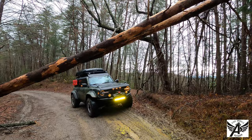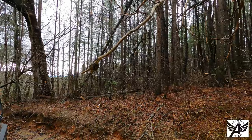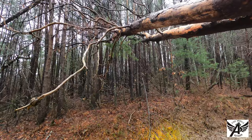So what I'm going to do is trim this little branch back if I can, because I don't want that scraping against the truck. And then I'll edge it here and see if we can make it under. If we can't make it under, then I guess I'll have to turn around and go a different road.